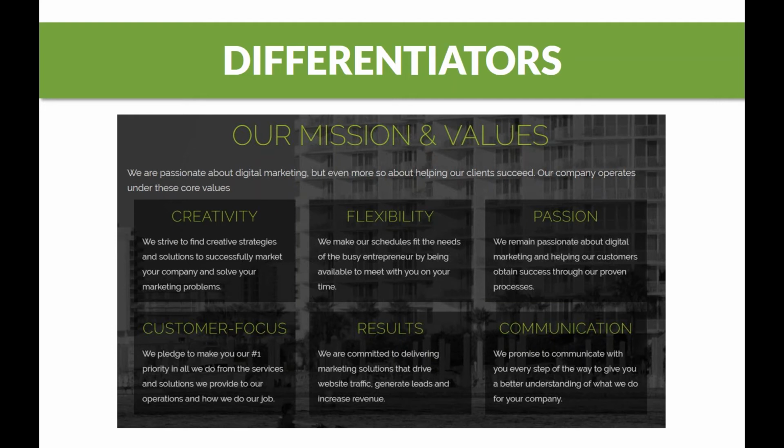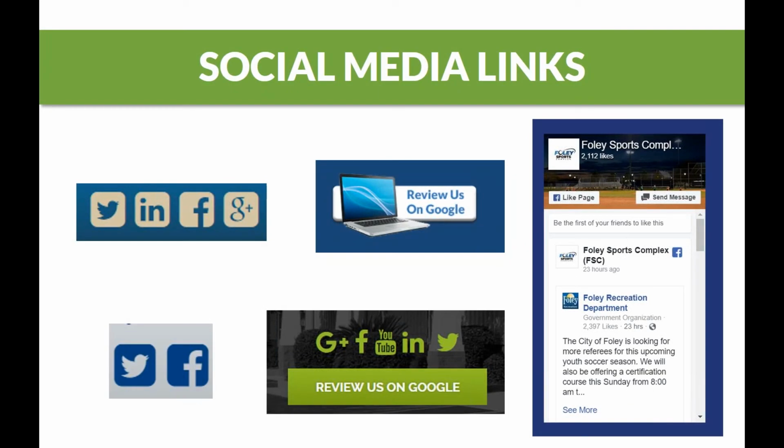You want to see how they are different than the others. What do they have to offer? I know one of the things when I was looking at a bank, can I do mobile deposit? Are they all over the United States? You want things like that. Can you get money out of the ATM without having your card? Those little benefits need to be highlighted on your website, especially your homepage, so that way they can see how they're different.